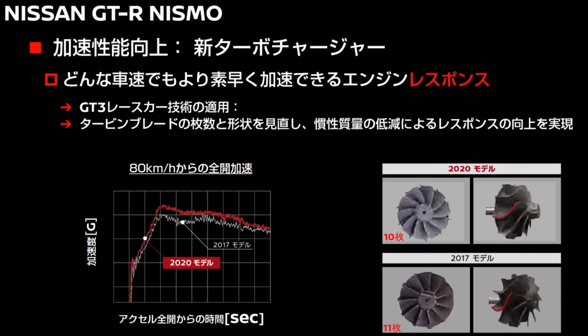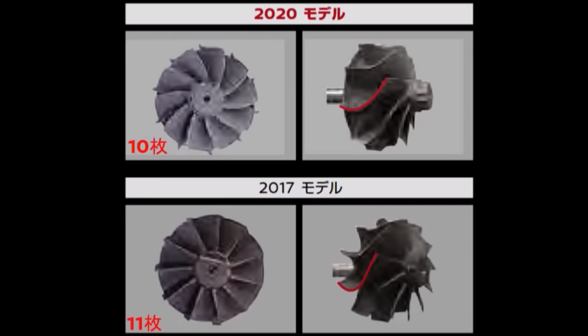And it seems like there's another big thing to happen because the GT3 turbos have been revised for the GTR, and they're now 20% more efficient. The GT3 turbos previously were already pretty good, and now Nissan apparently redesigned them. So I'm not sure if that'll equate to it having a higher horsepower ceiling. Gotta wait till 2020.